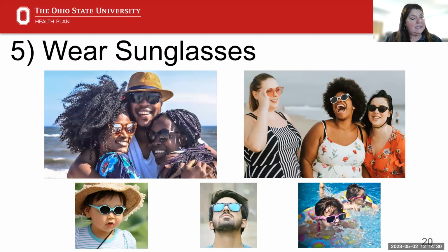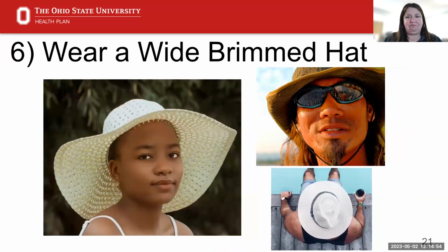Wear sunglasses. Choose and wear sunglasses that provide 99 to 100% UVA and UVB protection. And then small children still need protection as well, and so they should wear sunglasses if they're outside as well. And that's not just on a sunny day. It's best to protect our eyes all the time.